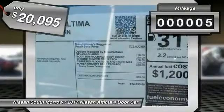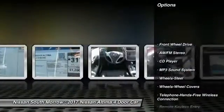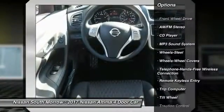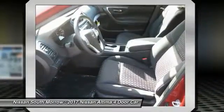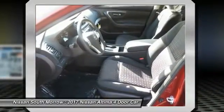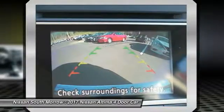This vehicle has less than 100 miles. Here are some of this vehicle's great options: anti-lock braking system, traction control, air conditioning, Bluetooth wireless data link for hands-free phone, power steering, AM/FM stereo radio, rear defrost, FWD, trip computer, security system.